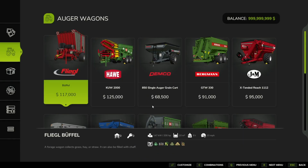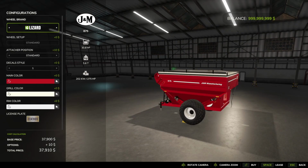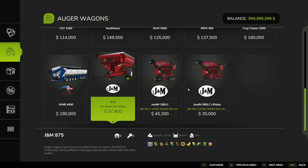Next, I want to get our auger wagon. We're just going to grab the J&M 875. We'll leave it in red, I think is good. And I think that whole setup right there is perfect.